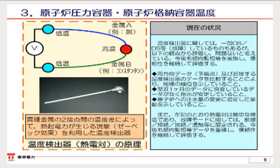The mechanism of measuring temperature in the pressure vessel and containment vessel is described on page 5. Regarding the temperature in the reactor pressure vessel and the primary containment vessel, we are measuring the temperature with a thermocouple. Please see the example figure. If the temperature shift appears at the welded place of copper, metal A, and constantan, metal B, a voltage differential will be created at the low temperature part. Then, the voltage differential is converted into temperature and so indicated. The thermocouple itself is encapsulated in the point of the rod shown in the left side of the picture below.